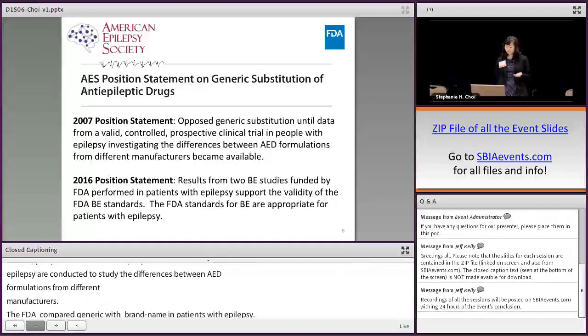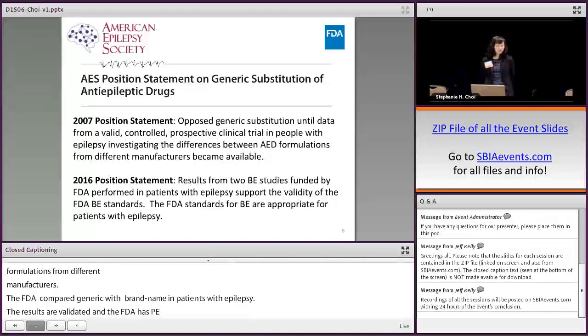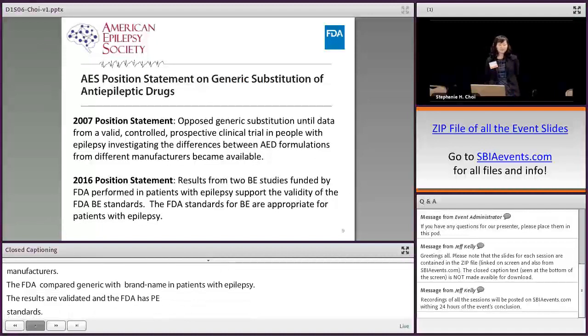And in response, the American Epilepsy Society revised their position statement last year, indicating that the FDA standards for bioequivalence for anti-epileptic drugs are appropriate for patients with epilepsy, and that patients and healthcare providers can have reasonable confidence in bioequivalence when you're switching not only from the brand to generic, but also between different generic formulations.